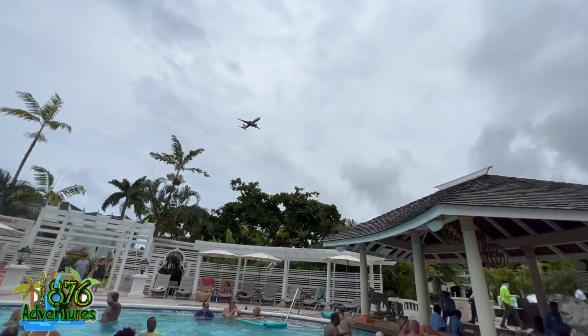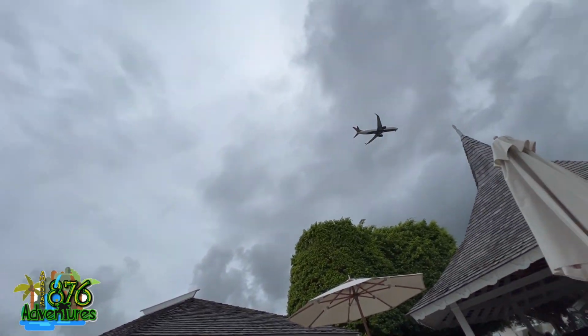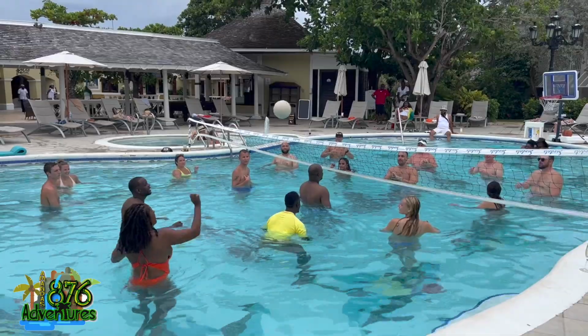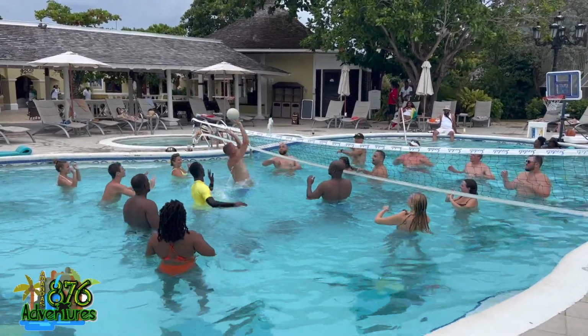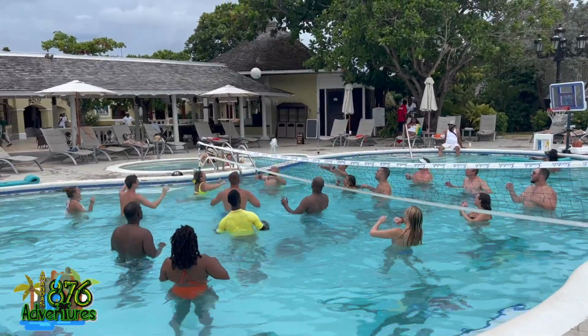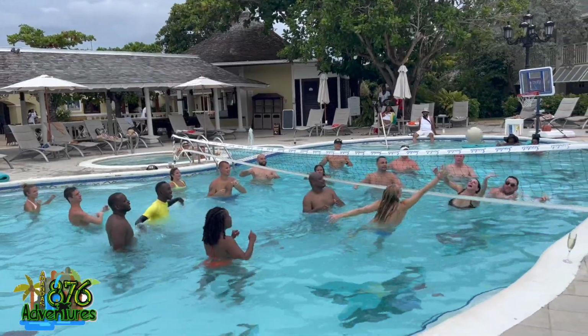Also in the pool they got the volleyball net, so everybody kind of came together and started playing volleyball, which was really, really nice. I really enjoyed it. It was one of those team sports where everybody got involved. That's Thomas in the middle, the entertainer. Again, big him up. I really hope his name is Thomas, because I've been saying Thomas throughout the entire vlog.